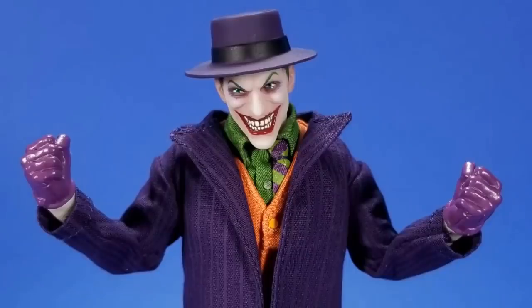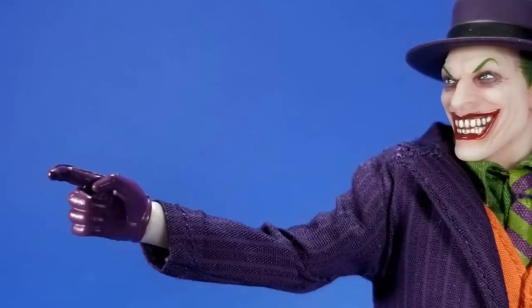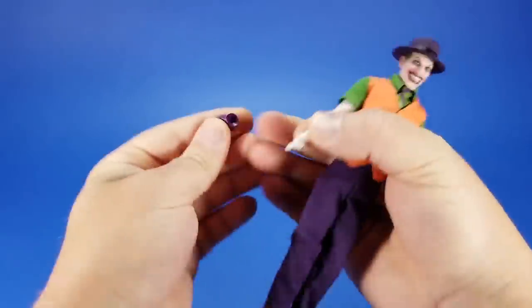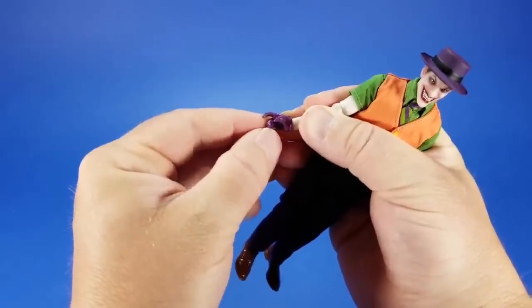For accessories, Joker comes with two fists. He comes with two grip hands. He comes with a right trigger finger. He comes with a splayed out left hand. And then he comes with a right hand with a card lodged between two fingers. And the hands come off easily. There's a rubberiness to them. There's a nice flex to it. And that'll come into play here in a minute.